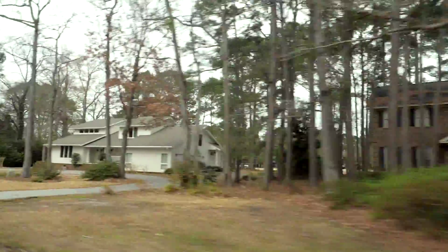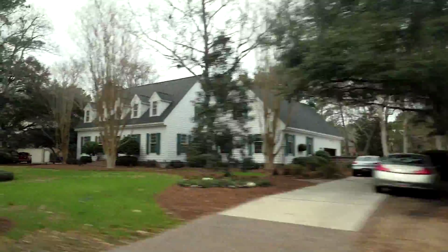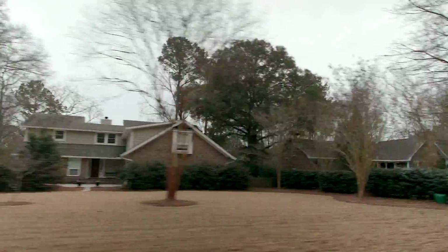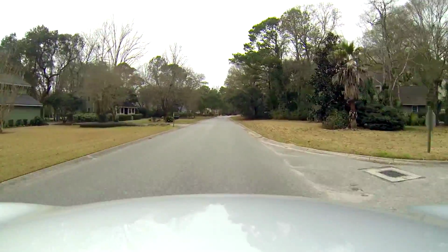Price points back here are anywhere from probably $375,000 on the low end up to about $750,000. There's not a whole lot of houses back here for sale at any given time. Because of its location, Snee Farm is in high demand. So if you're looking in Snee Farm, don't expect to see a ton of houses for sale. If you're looking on MLS or a real estate website, you probably won't see as many as you would think with a subdivision this size.